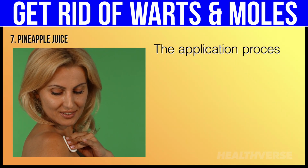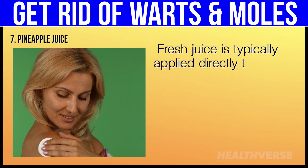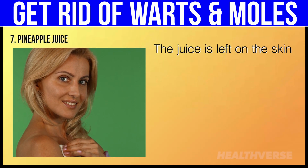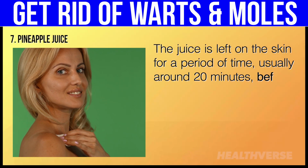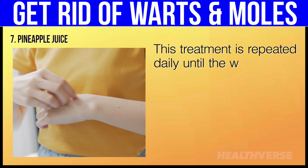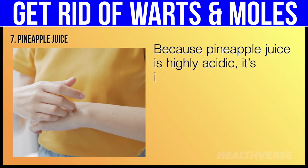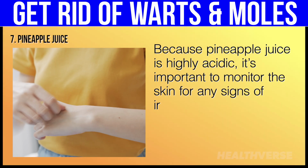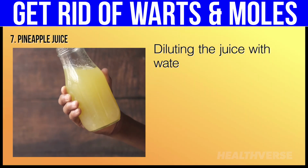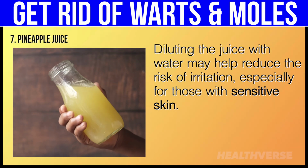The application process for pineapple juice is relatively simple. Fresh juice is typically applied directly to the wart or mole using a cotton ball or cloth. The juice is left on the skin for a period of time, usually around 20 minutes, before being washed off. This treatment is repeated daily until the wart or mole shows signs of improvement. Because pineapple juice is highly acidic, it's important to monitor the skin for any signs of irritation, such as redness or discomfort. Diluting the juice with water may help reduce the risk of irritation, especially for those with sensitive skin.